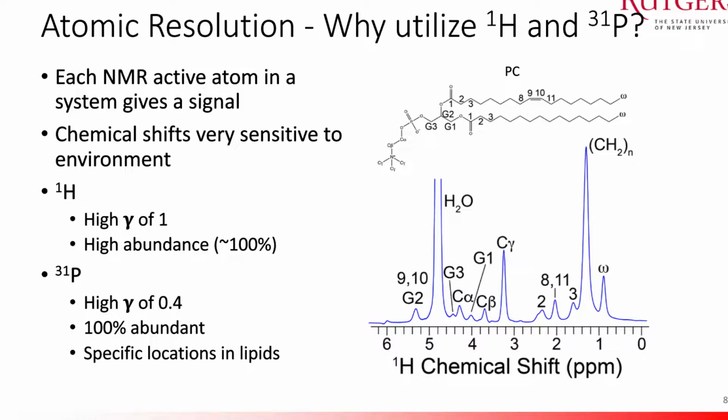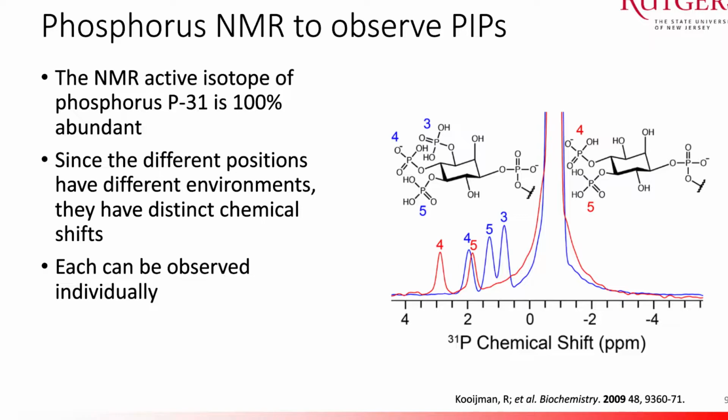And so basically what I was thinking about when I was designing this line of inquiry is what tools can I use to look at interactions? And the two that are already there without having to isotopically label anything are proton and phosphorus. And so you get these really nice resolved proton spectra above the lipid phase transition, which allow you to identify all of the different regions of the lipid tail. And then the phosphorus head groups are the same. So what you're seeing here is the glycerol phosphate of the phosphatidylcholine that the sample's mostly made up of. So this sample's 95% phosphatidylcholine.